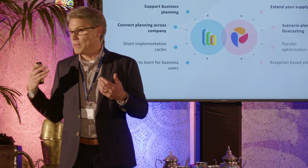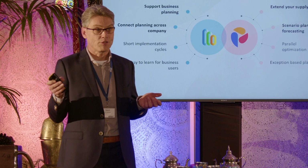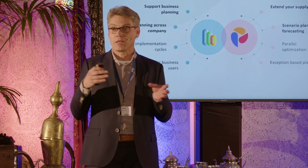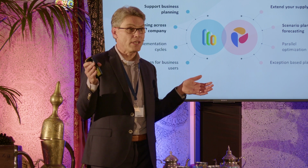For example, the ability to run a scenario. With just a few clicks you create a few scenarios, instead of copying an Excel file and adjusting parameters, and 2 or 3 days later you have a new scenario, but it's outdated already.